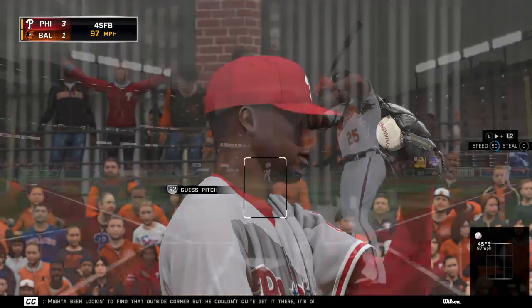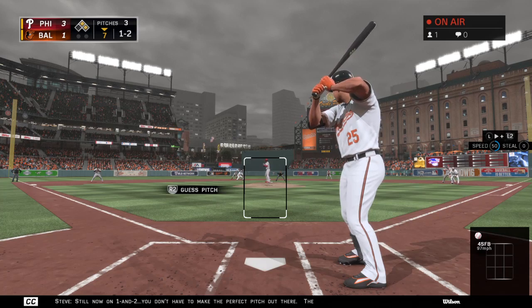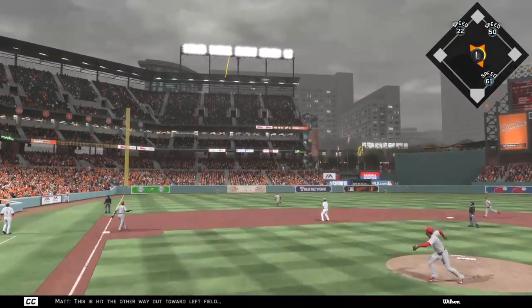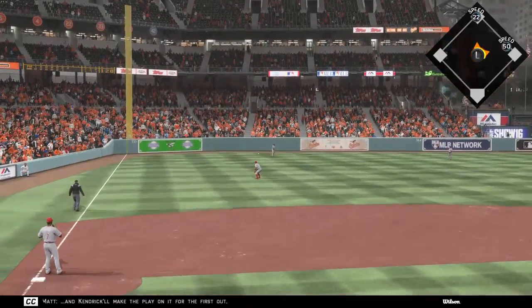Might have been looking to find that outside corner, but he couldn't quite get it there. It's 1-2. Still now on 1-2, you don't have to make the perfect pitch out there. The count is still well in your favor on the mound. This is hit the other way out toward left field, and Kendrick will make the play on it for the first out.